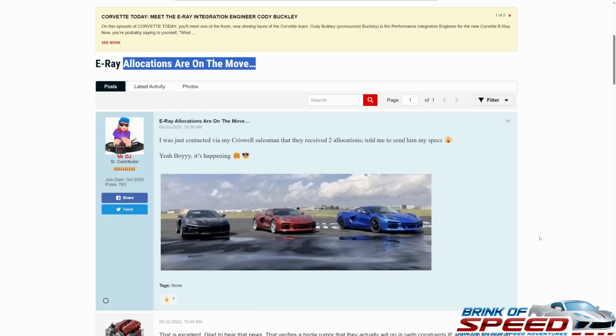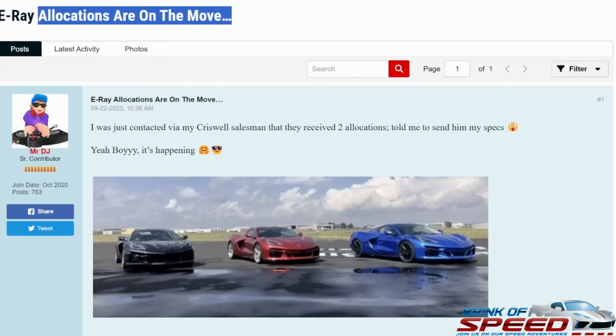So let's discuss this. First of all, it seems interesting that this happened on the 22nd because a few days before that, I received a text message from one of my followers that lives in Florida stating that his dealership said the exact same thing. They knew they were going to receive allocations for the E-Ray and for him to put his build together and go ahead and submit it to them. So it sounds like this guy had the exact same thing happen a few days later.